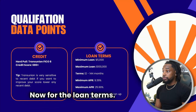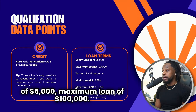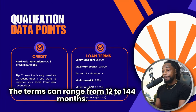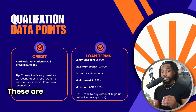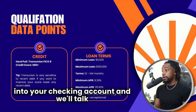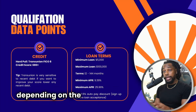Now, for the loan terms, you are looking at a minimum loan of $5,000, maximum loan of $100,000. The terms can range from 12 to 144 months. Now, if you're looking at an auto loan, the longest term is 84. These are unsecured loans that get deposited into your checking account, and we'll talk about that a little bit more. But just know, shortest term, 12 months, depending on the type of loan.